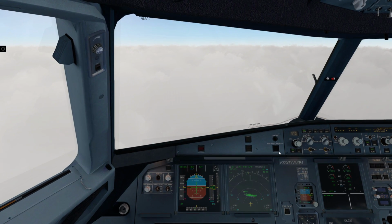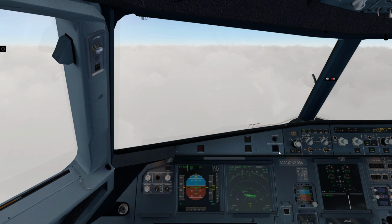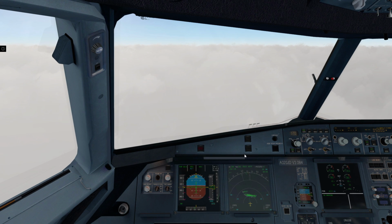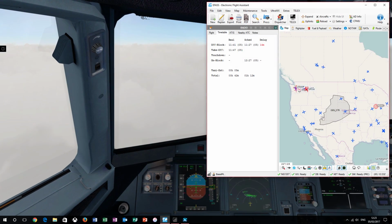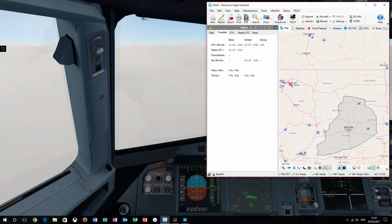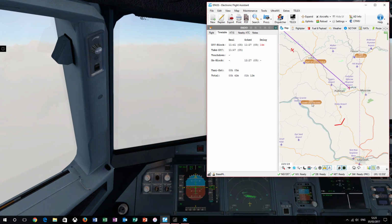Right, so here we are at 18,000 feet, just passing. Top of descent was a while back, but I kind of forgot because I was doing things. So we're coming down, pretty close up to Moscow at the moment. Should have flown to Denver today, get some coverage on VATSIM. But here we are. Kind of diverted.